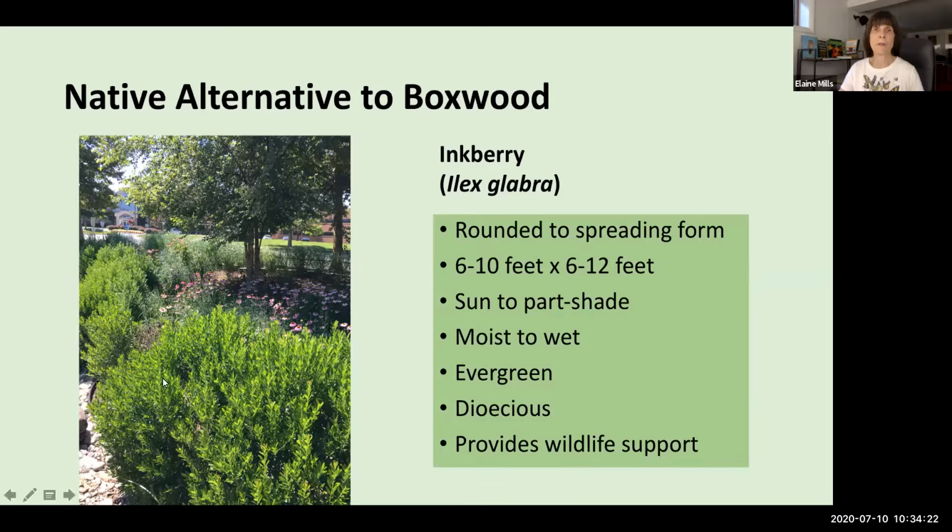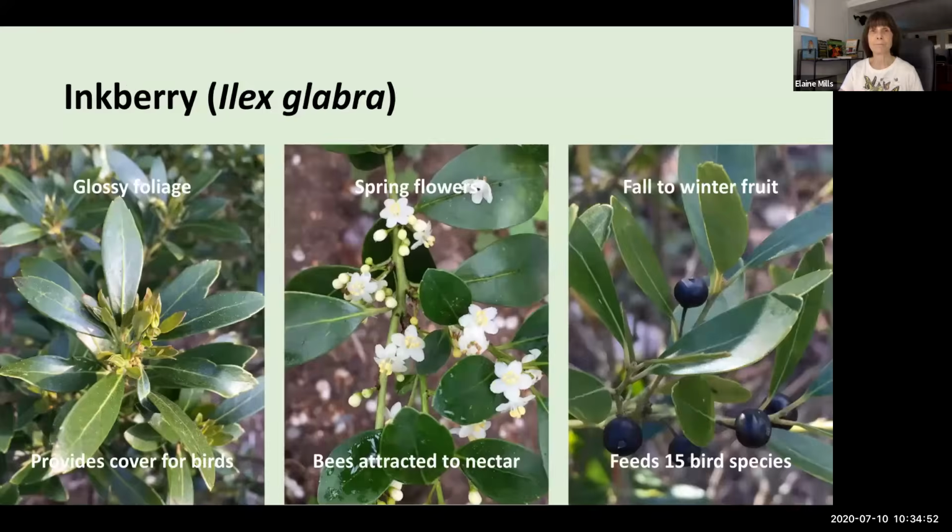It has a rounded form, and it can spread through suckering if you would like it to form a hedge. It reaches about 6 to 10 feet, and it tends to like moist to wet conditions in sun to part shade. This is a dioecious plant. That means that there are separate male and female plants, male flowers and female flowers on separate plants. And I'll be talking a little bit more about what that means as we go along.